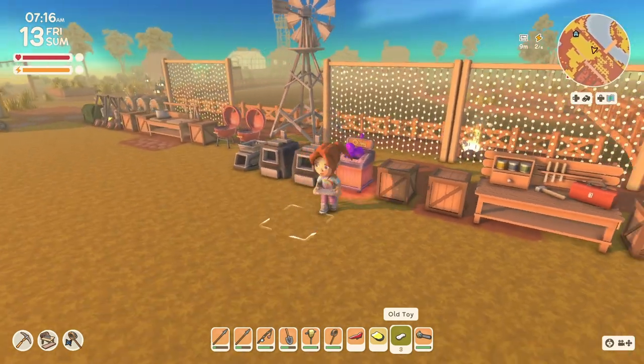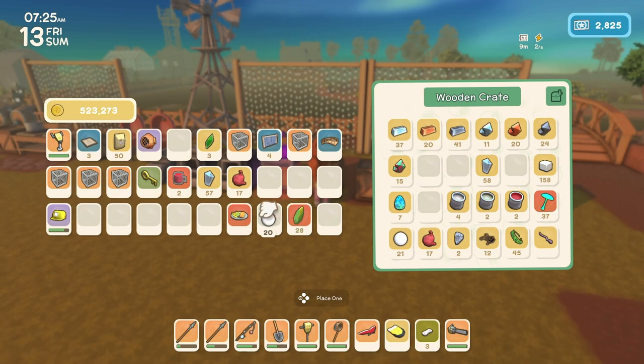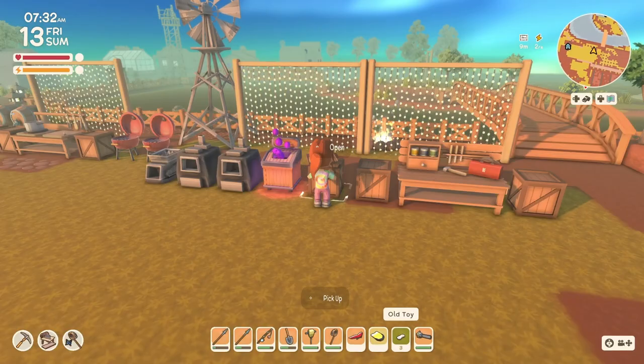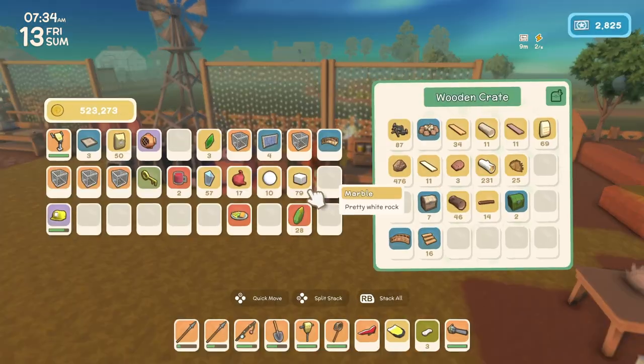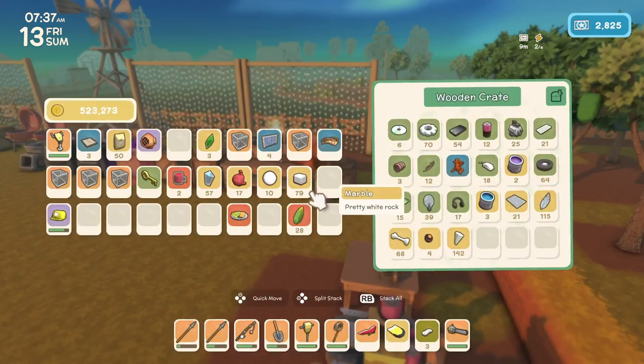Okay, so today we are going to look for some stuff to sell. Look at this. I'm going to sell like half of these sacks. I'm going to sell maybe 10 pearls. Maybe I'll sell half the marble. See if there's anything in here. I'm going to sell some of these feathers and teeth.